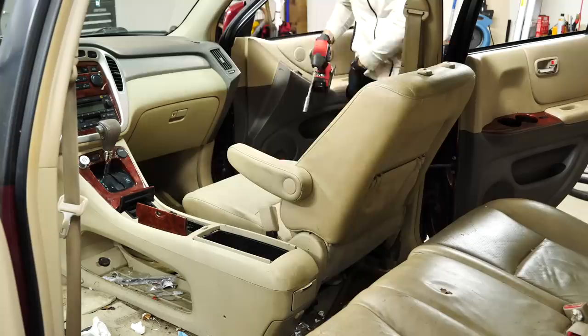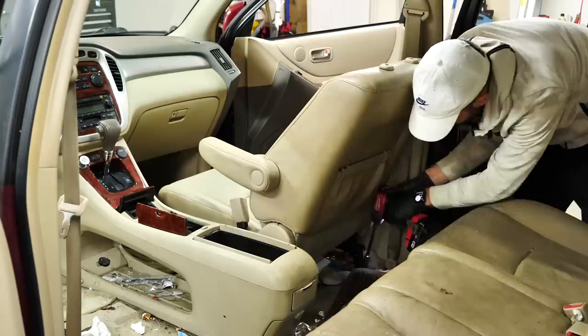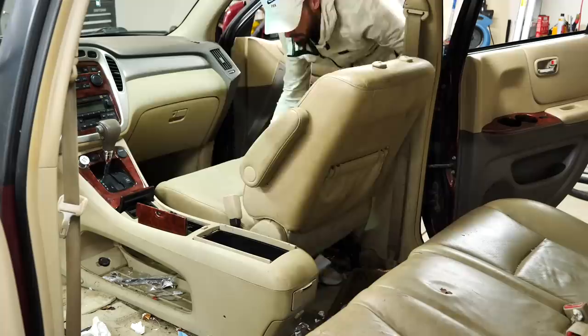It's pure disgusting, to be honest, but we're going to be getting it out of the carpets today, and the first thing first is obviously getting all of the seats out of this one in particular because the carpets don't look too bad from the before shots, but once I remove the rear seats and these front passenger and driver seats, it's a whole different story.